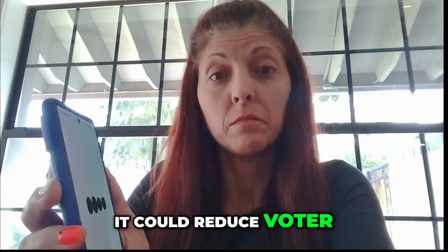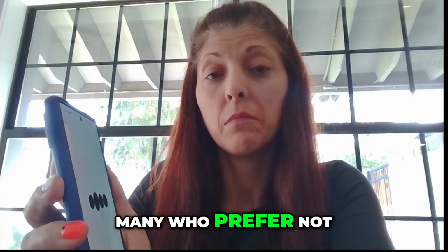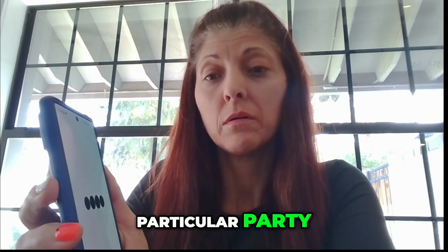This would limit the ability of independents, who make up a large portion of Arizona's electorate, to vote in primaries unless they specifically register with a party. It could reduce voter engagement and choice for many who prefer not to align with a particular party.